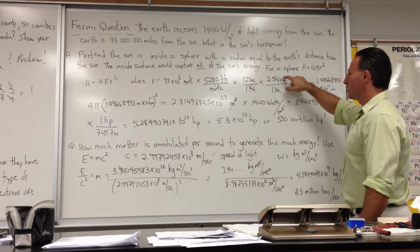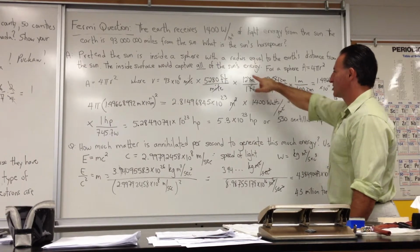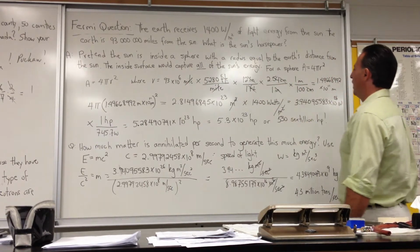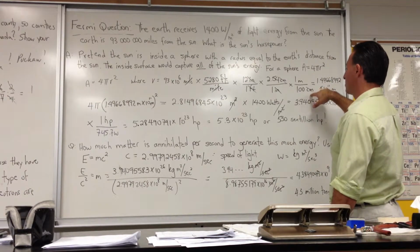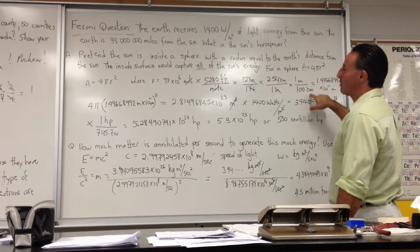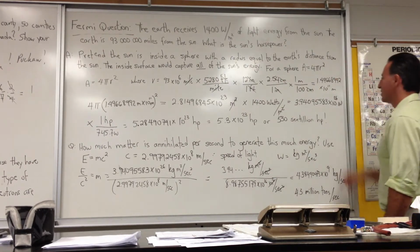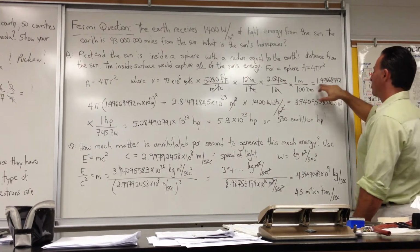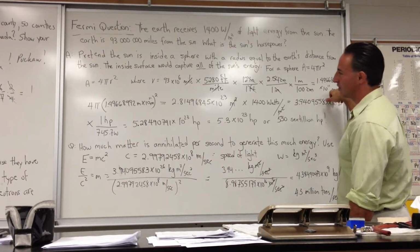We'll convert to centimeters by multiplying by 2.54 centimeters per inch. This allows us to cancel inches. And lastly, we go to meters by dividing by 100, because there are 100 centimeters per meter. Now you notice the centimeters is in the denominator here, so we can cancel out the numerator there. The final unit is in meters, and the value is 1.49 times 10 to the 11 meters. That's the distance of the Earth from the sun on the average.